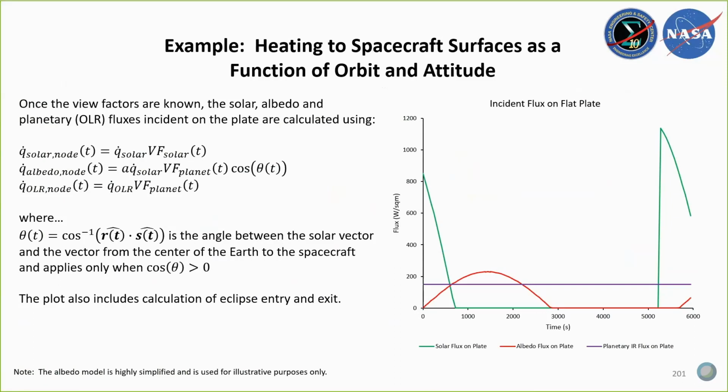So once I have those view factors, I can take the solar flux times the view factor with respect to the sun with respect to time and multiply that out. I can do a very simple albedo model, which just says the albedo factor times the sun times the view factor to the planet, and then I scale it by the cosine of the angle between the sun and the spacecraft. You can look at that in my introduction to on-orbit thermal environments. That gives me my albedo flux.